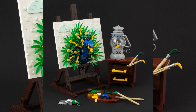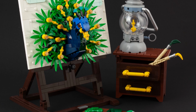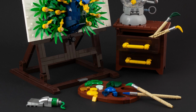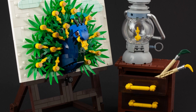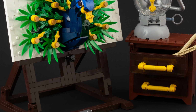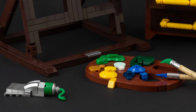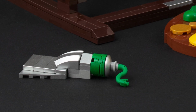Anyways, this is titled Painting a Peacock. It is a 3-dimensional peacock that is popping out on this painting canvas. You can see the different colors on the palette on the floor at the bottom, and every item in this scene feels very refined, and it helps set a wonderful tone that allows you to build a story around all the objects that you're looking at. You'll see that familiar yellow piston tucked away in a few areas of the model quite cleverly. The inclusion of those chrome pieces for both the paint and the lantern are nice. And I also like the little snake piece that's sticking out of the green.